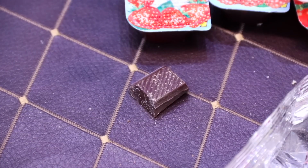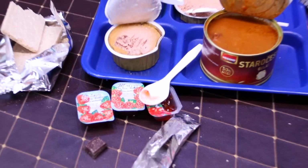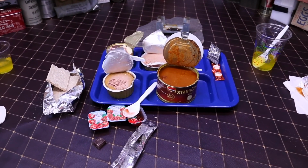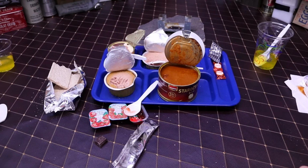Okay. So to rate this ration, it's set up as a 24-hour ration, but it's not really 24-hour. There's only one main. You could make a meal out of this, but it's like snack stuff. But it is like an on-the-go kind of deal. Other than having to heat this up, which you wouldn't have to. I guess you could just eat it right out of the tin.